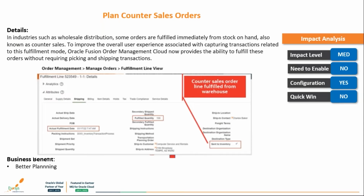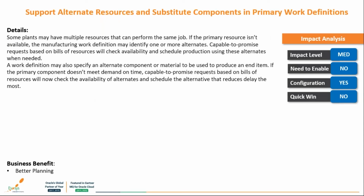And now moving on to the last update which we have here, which is support alternate resources and substitute components in primary work definitions. So, in cases wherein the primary resource isn't available, some manufacturing units have other resources that can perform the same job. With this update, we can substitute the resource in cases where the primary resource is not available. And they can also recommend using other resources if the primary component does not meet the demand on time.